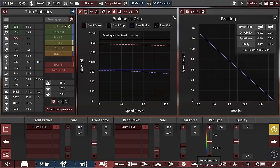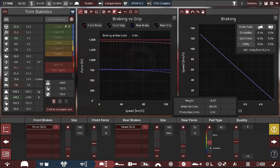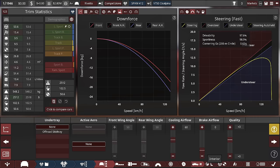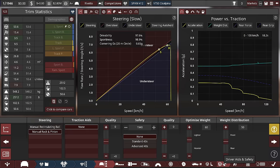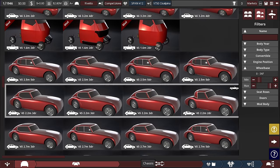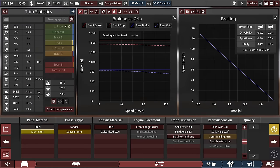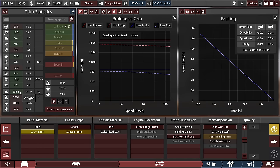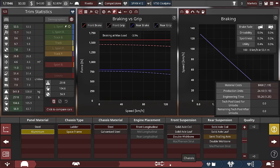And what else can we do? Comfort is really low, but there's not a proper way to improve it without adding interior. And adding quality wouldn't be right from a lore perspective. So maybe, just maybe, we say that our chassis is a bit better. But even that does not really help. It does help with weight, though. So let's go for plus 2 here.